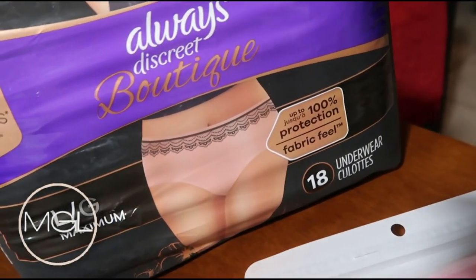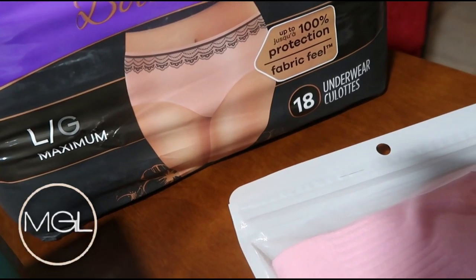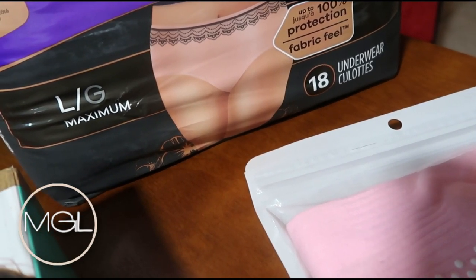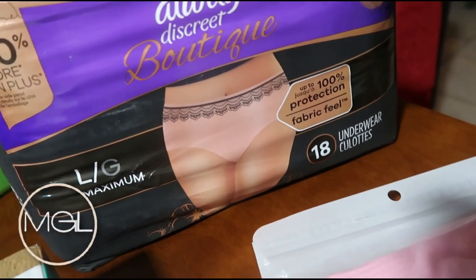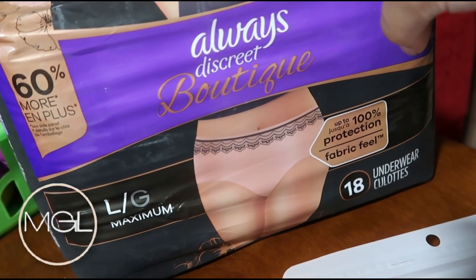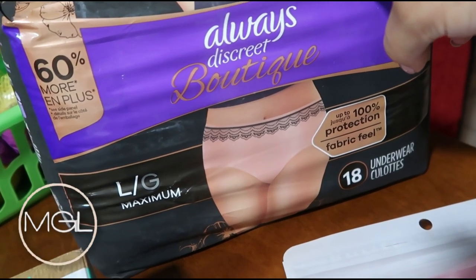And then last but not least, you need these too. Okay, so these are underwear, like pads, and they feel like fabric. So instead of having to wear the big pads that they give you after giving birth, you could just put this on, and it's supposed to be discreet under your clothing, right? Because y'all know after you give birth, you could be bleeding, you could be whatever.